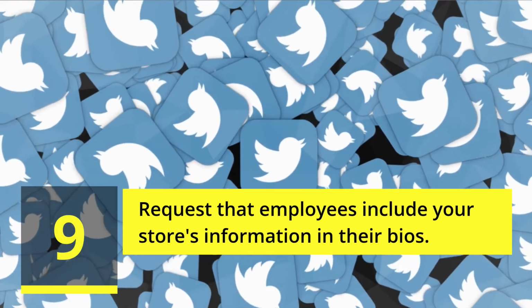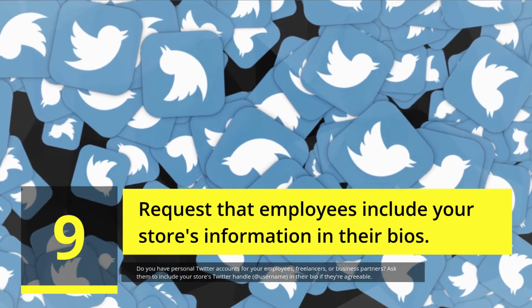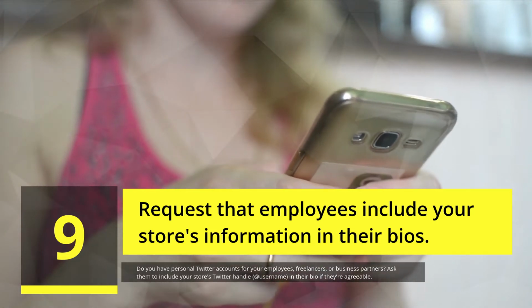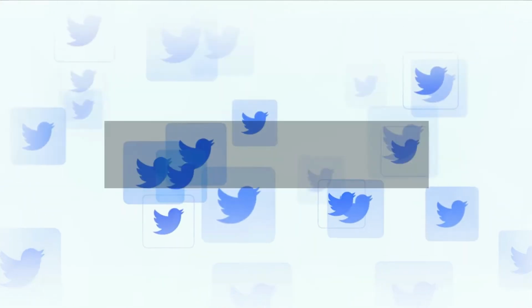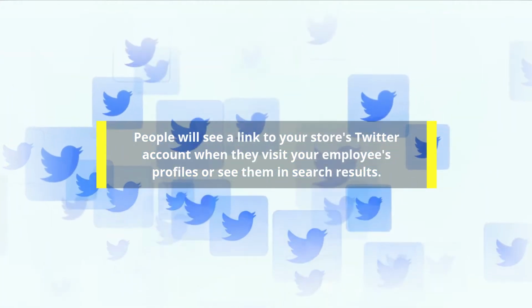9. Request that employees include your store's information in their bios. Do you have personal Twitter accounts for your employees, freelancers, or business partners? Ask them to include your store's Twitter handle, @username, in their bio if they're agreeable. People will see a link to your store's Twitter account when they visit your employees' profiles or see them in search results.